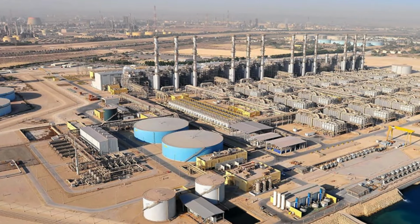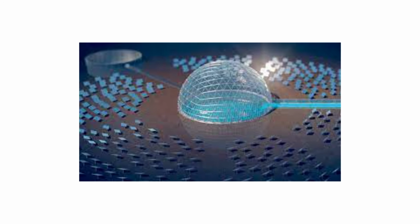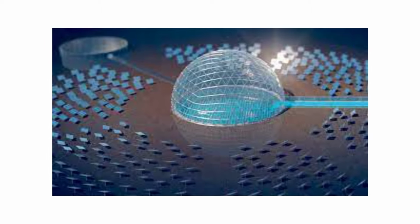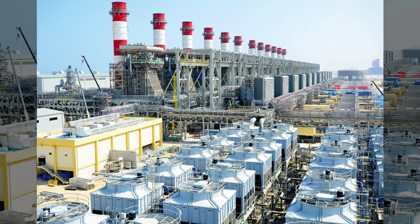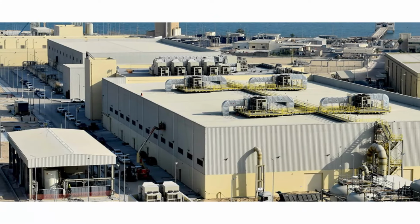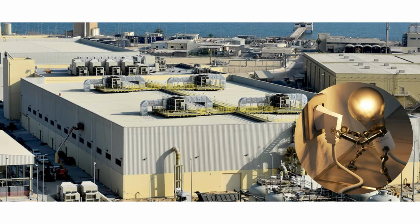The Saline Water Conversion Corporation runs 27 desalination stations that make more than 3 million cubic meters of drinkable water every day. More than 70% of the water used in cities comes from these plants, and they also meet a large part of the needs of industry. They are also a major way that electricity is made.